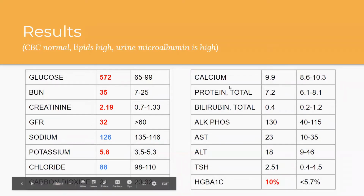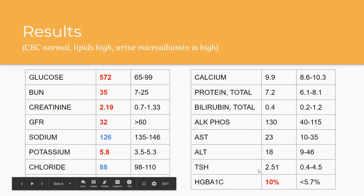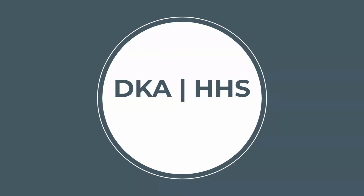And then the rest of the labs, calcium, protein, bilirubin, ALK phos, AST, ALT, luckily those are all normal. So normal liver function, which is nice because he does drink a bit. I'm not sure how much, but he says just a few. Thyroid function, luckily, is normal, so it sounds like it's a good dose for him. And then the hemoglobin A1C of 10%. I'm not really surprised by this when I get the results, just because he's not really consistently taking care of his diabetes per the history.